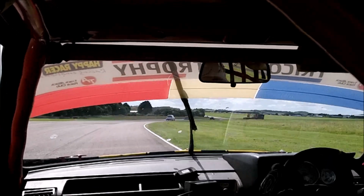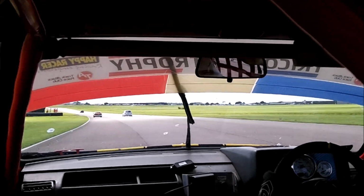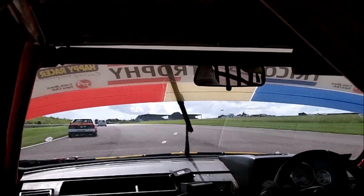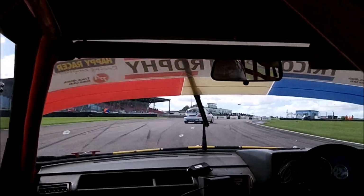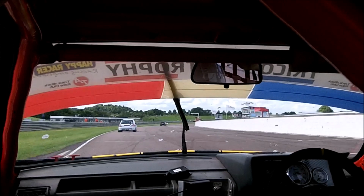Fly through Church as fast as I can. Now I can see that I'm catching Tony again. Quite pleased with this. Hope that I don't get blue flagged by this back marker. Now to keep to the left. Brake as late as I can, catching Tony up quite nicely. Yeah, that was a good lap. I was very pleased with that. Good, clean, tidy, fast lap.